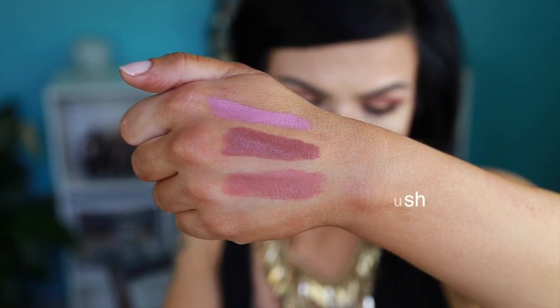If you guys remember, when these first came out, I bought like the whole freaking line because I loved them that much. They're drugstore, and they are amazing. I did a swatch video to music and stuff like that, and I will link that down below if you haven't seen it yet. But yeah, that's what's up with that.